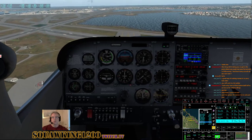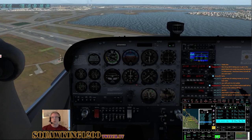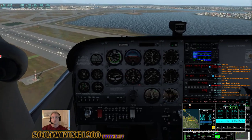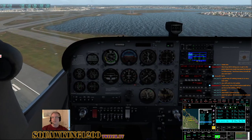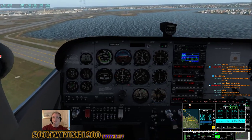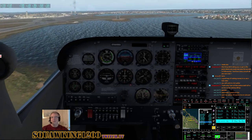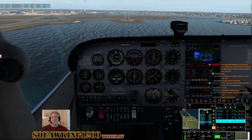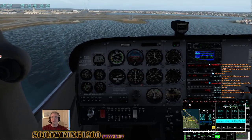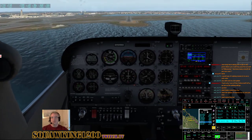There's some wind. Keep up my airspeed. Yeah, this is what everybody tunes in for. It's like NASCAR. Here we are, final lap. Let's see this guy squawking 1200 auger in and wreck his aircraft. Yeah, so I'm kind of glad that it was mostly X-Plane 10 products that were on sale.